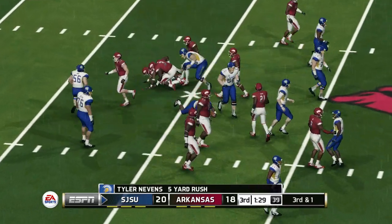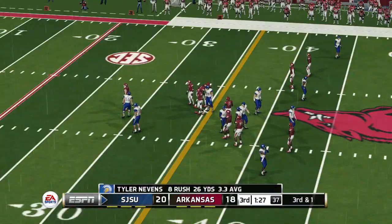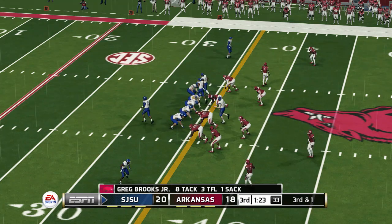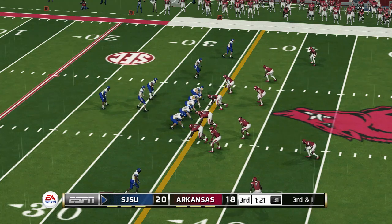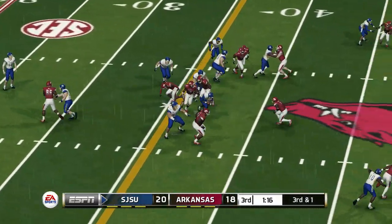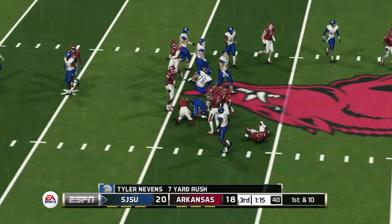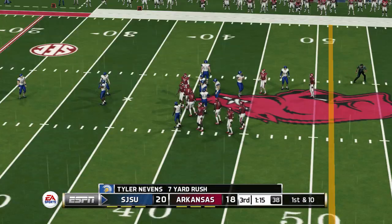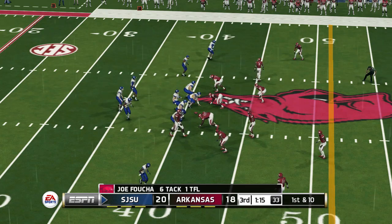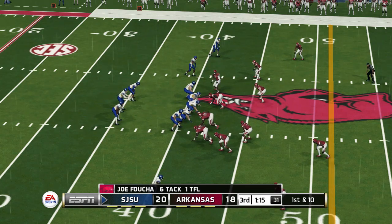Brought down after a nice run up the middle. Nice run there. That's a gain of 7 on the way. First down. Switch. Mike 8. Let's go.